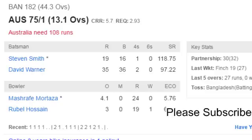It says, why are there boring middle overs in this game? Australia giving it the smash. I'm falling asleep here. Well, they're going to win the game, aren't they? They're going to win in 30 overs, I think.